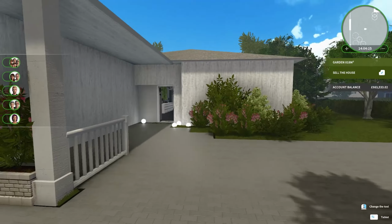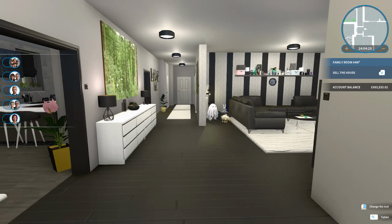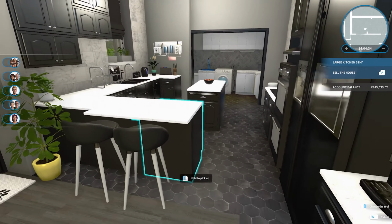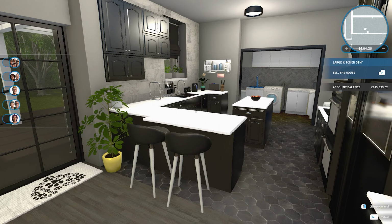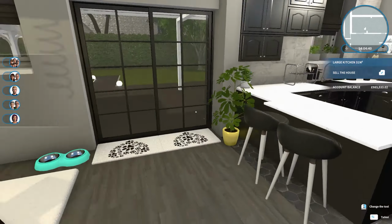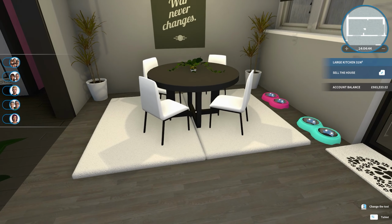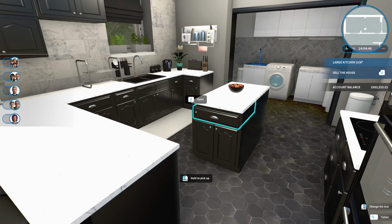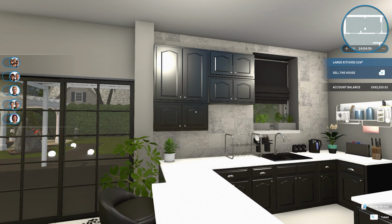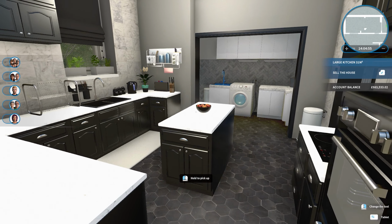Anyway, so yeah, a quick tour of this one before we sell it. This was the dream house. I really do like the kitchen of this one though. The black and white, it's another sort of thing that I would 100% have. So yeah, kitchen, it's just super, super nice. And then we have the Fallout poster and a dining room. Obviously I built this house before they brought in the nice new cupboards and stuff like that, and before they brought out the whole Steam Workshop stuff as well.